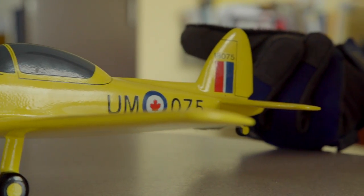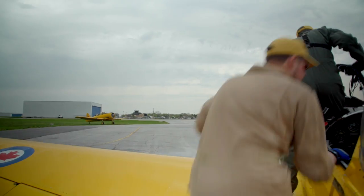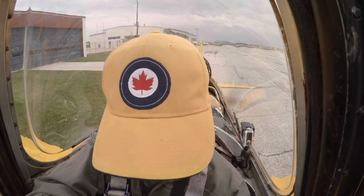Okay. It's a little more challenging. I promise you it's capable. Okay, let's go do it. It was probably a good idea to bang out a few crosswind landings before I flew with Ron.